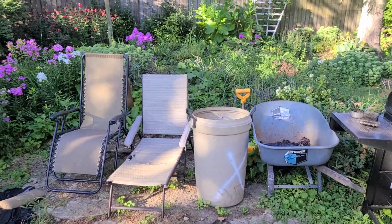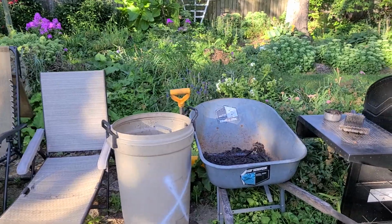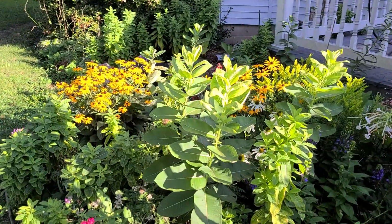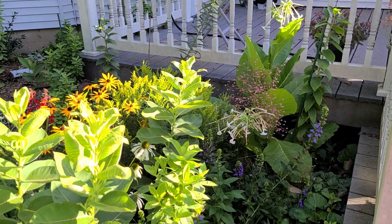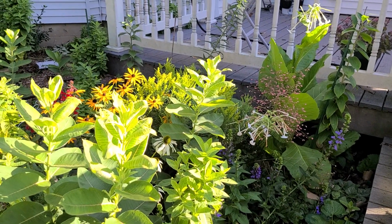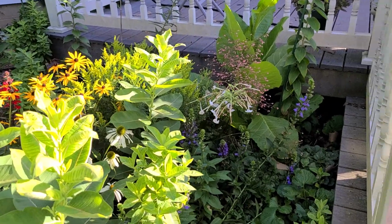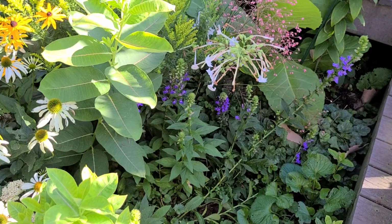We have a little bit of a mess right now because we have an impromptu construction project happening. We have to repair a portion of our deck overhang. So we have a little bit of a mess going on.